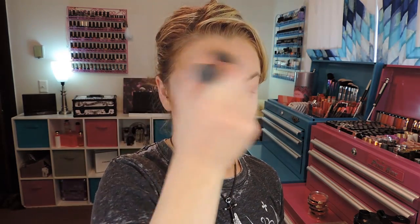And then I like to go in with whatever brush I use to put on my mineral foundation and just buff this out. This is just a Real Techniques multitask brush. Like that.